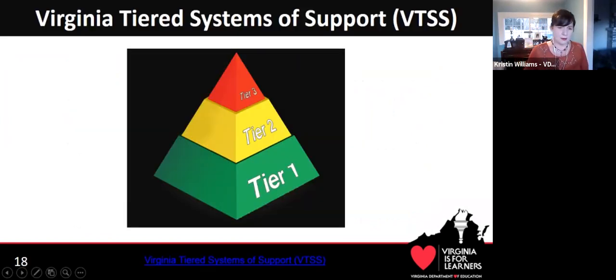I wanted to mention just real briefly, I know a lot of you are probably coming from school divisions that are part of the Virginia Tiered Systems of Support, VTSS. When you're looking at these documents, a lot of the strategies that you find in the frequently asked questions document would be those strategies and supports that provide tier 1 supports. And the strategies that we talk about when we get to the resource guide, the evidence-based specially designed instruction, those strategies would be applicable more for tier 2 and tier 3 supports.